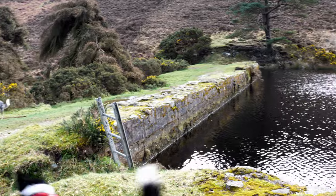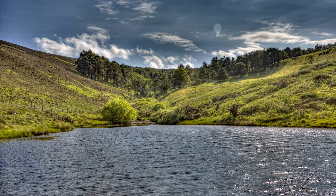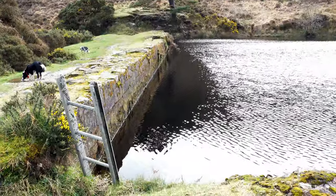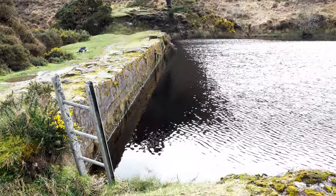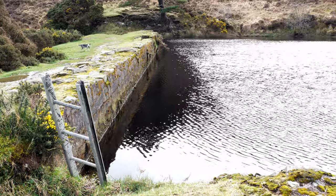Not sure how big it is. Difficult to estimate, really. They used to say in the old days that a family needed 100 gallons of water a day. And that's how they estimate the size of the reservoir. This is the ladder the lads would have walked out of the reservoir after their slide down the hill.